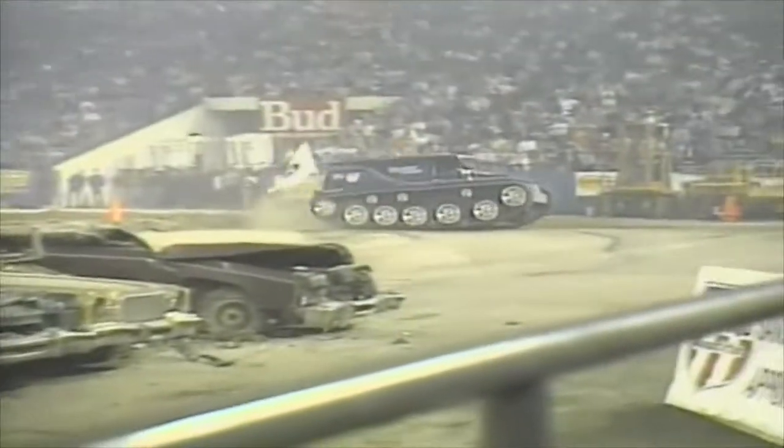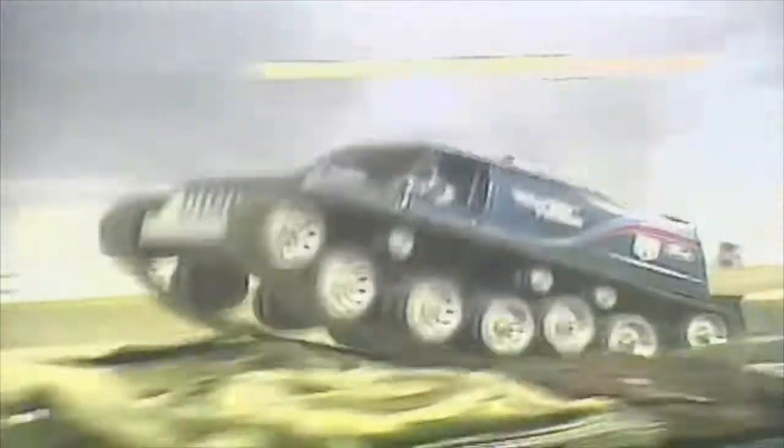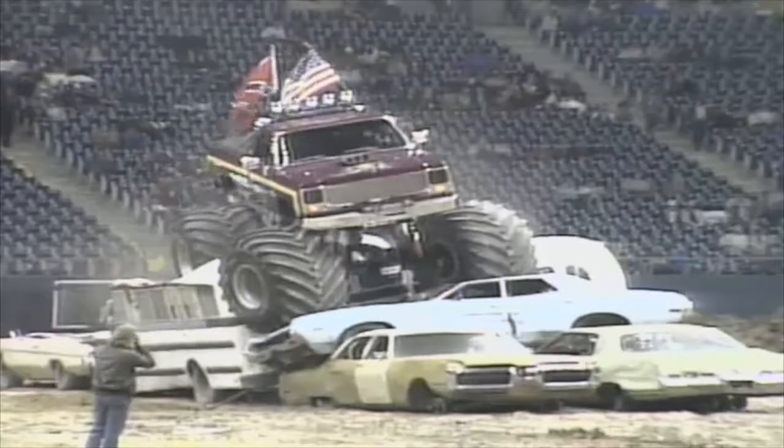This modern monster tank is faster, sleeker, and more flexible. It's controlled by 2 steering bars and can turn on a dime and smash cars with brute force. With their massive weight and twin engines, these monsters can survive anything. This is Taurus, weighing in at around 10,000 pounds.